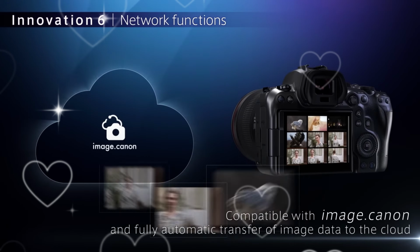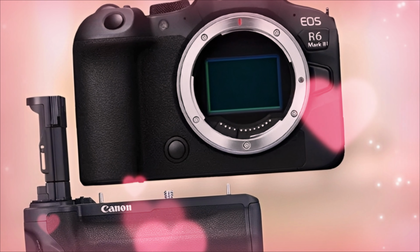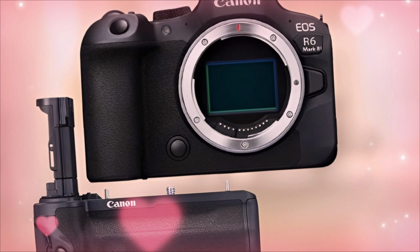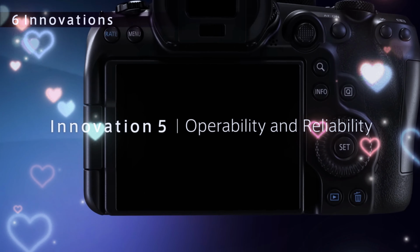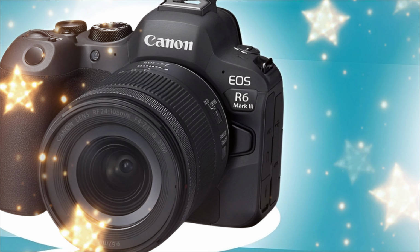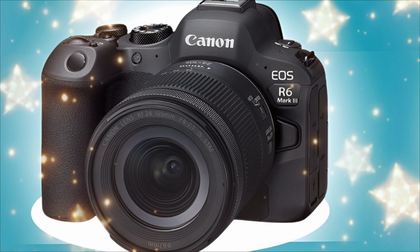But a camera is useless if it can't see. The autofocus system in the R6 Mark III has inherited the brain of the flagship R1. We are talking about the next generation of dual-pixel CMOS AF2. It doesn't just see a face, it understands movement. It predicts where the subject is going before they even move.